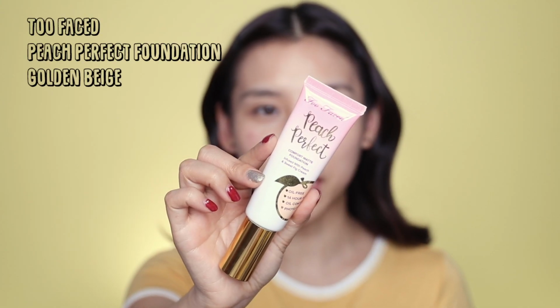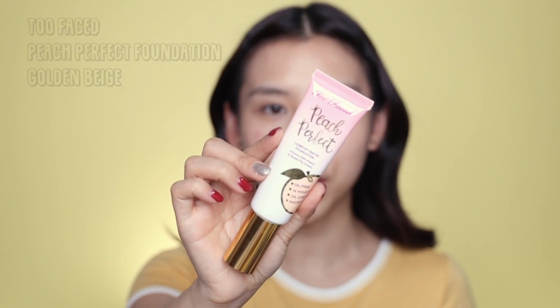I'm going to start off by applying a little bit of MAC strobe cream all over my face. I don't know what's been happening with my skin lately, but I've been getting all these like red spots. Maybe because I started using a different vitamin C serum and maybe it's a little bit too strong, so then these spots kind of came up overnight. Then I'm going to go in with the Peach Perfect foundation in golden beige. I'm just going to dot this all over.